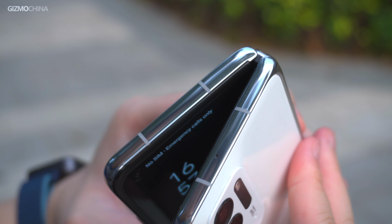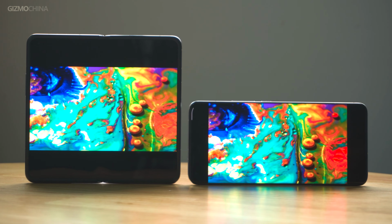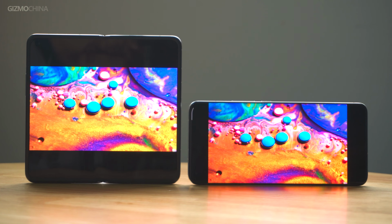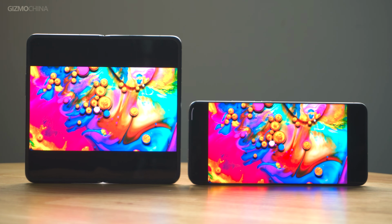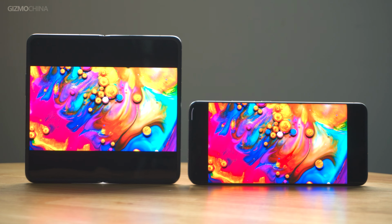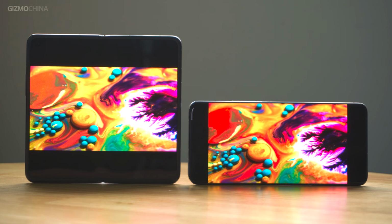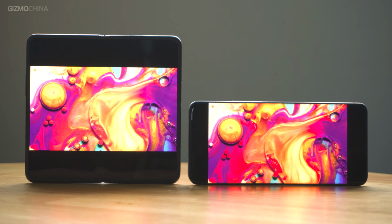I remember they were claiming that this screen can be folded over 200,000 times. I don't know how they came up with this number, but that's what they claim. Yeah, the most important thing about this foldable phone is it can deliver you a bigger screen, but a bigger screen doesn't necessarily mean it's good, because most of the content we consume is not made with this kind of ratio. Sometimes it feels like it's just the same size as a normal phone.